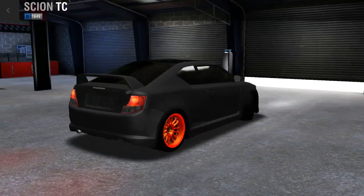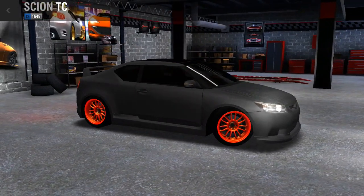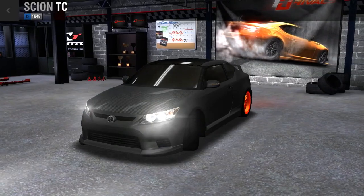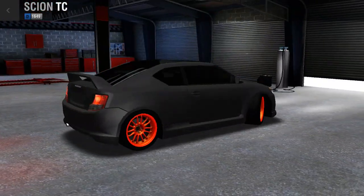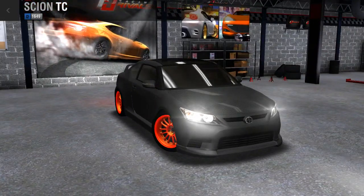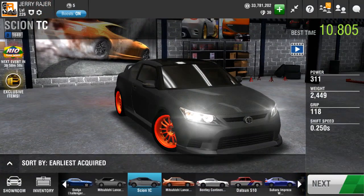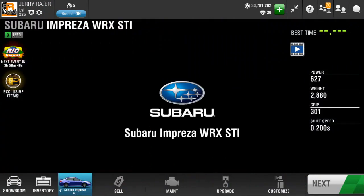So yeah, I traded with him, and I saw that he had those rims on the car, and I was like, you wanna trade it as well? And he was like, okay. And then I was like, yo, can you put matte black on it? And he was like, okay, why not? So this is what ended up becoming, well, probably the best looking Scion TC, the normal one at least, on this game. So definitely really cool. So then we have, actually, yeah, it's the Subaru Impreza.